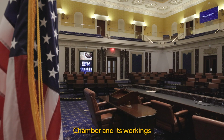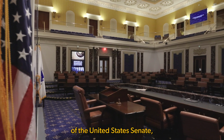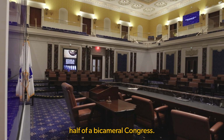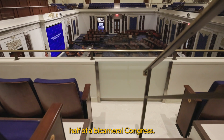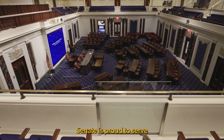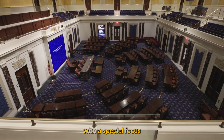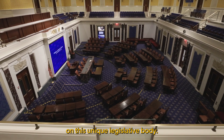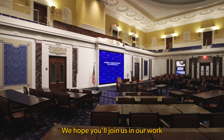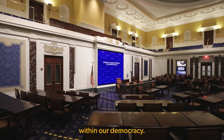And of course, the chamber and its workings are just part of the many functions and offices of the United States Senate, which is just one half of a bicameral Congress. The Edward M. Kennedy Institute for the United States Senate is proud to serve as a site for civic engagement and reflection, with a special focus on this unique legislative body. We hope you'll join us in our work to examine the Senate's past and present and to help shape its future within our democracy.